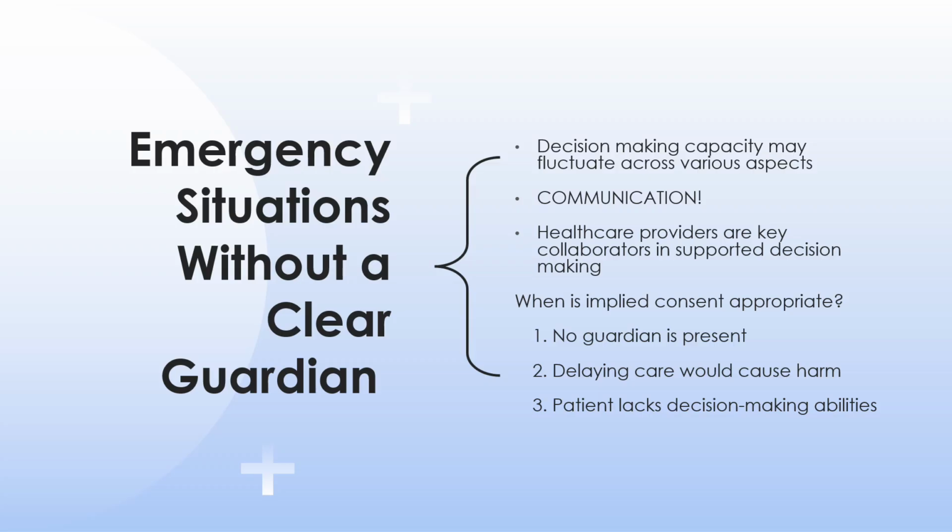The last question I'm going to address is, in an emergency situation where an obvious guardian is not present and a disability is not confirmed, how do you go about communicating with people who are having difficulty in order to provide compassionate care and receive consent? So the first thing to remember, when a disability is not confirmed and there is no guardian, is to always maximize autonomy and make sure they have their full rights.